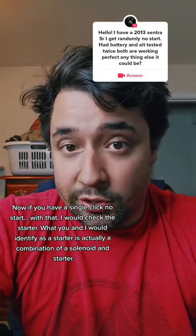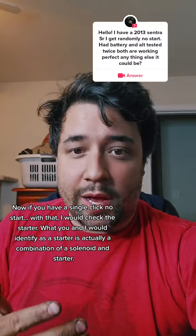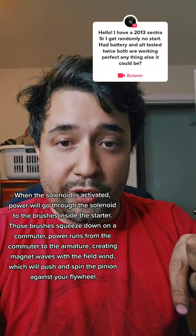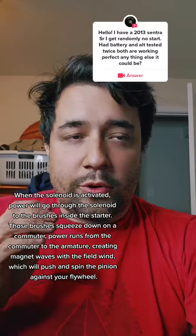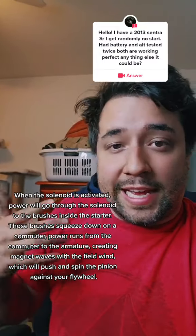Now, if you have a single click no-start, with that, I would check the starter. What you and I would identify as a starter is actually a combination of a solenoid and starter. When the solenoid is activated, power will go through the solenoid to the brushes inside the starter. Those brushes squeeze down on a commutator. Power runs from the commutator to the armature, creating magnetic waves with the field winding, which will push and spin the pinion against your flywheel.